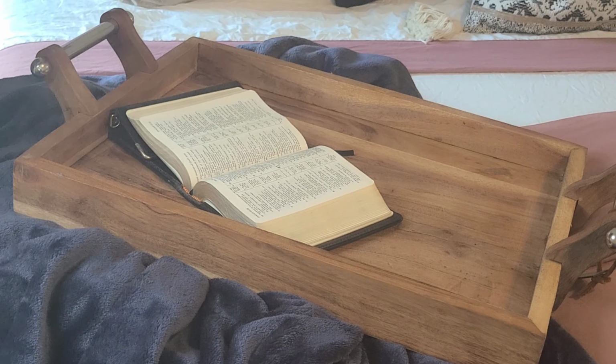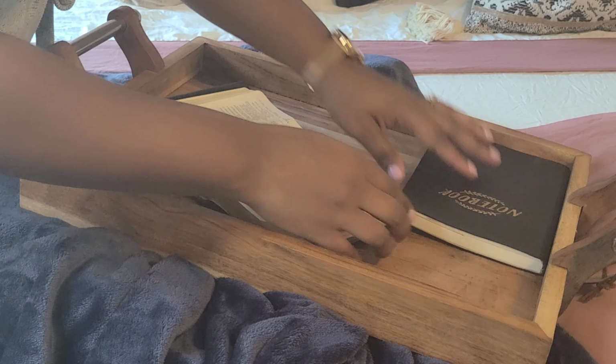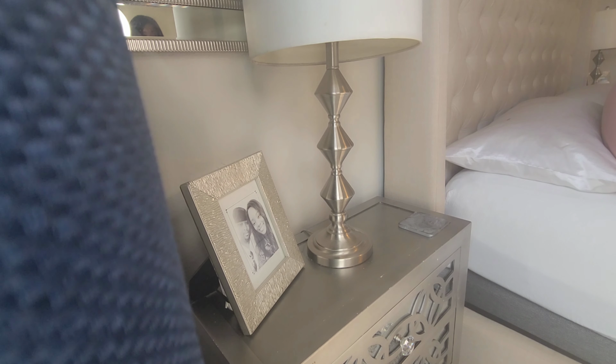Because my little Bible is so small, I'm going to go ahead and add this black and gold notebook to kind of fill up a little bit of this space. We also keep our remotes on this tray. So yeah, I'm going to add that a little bit later.